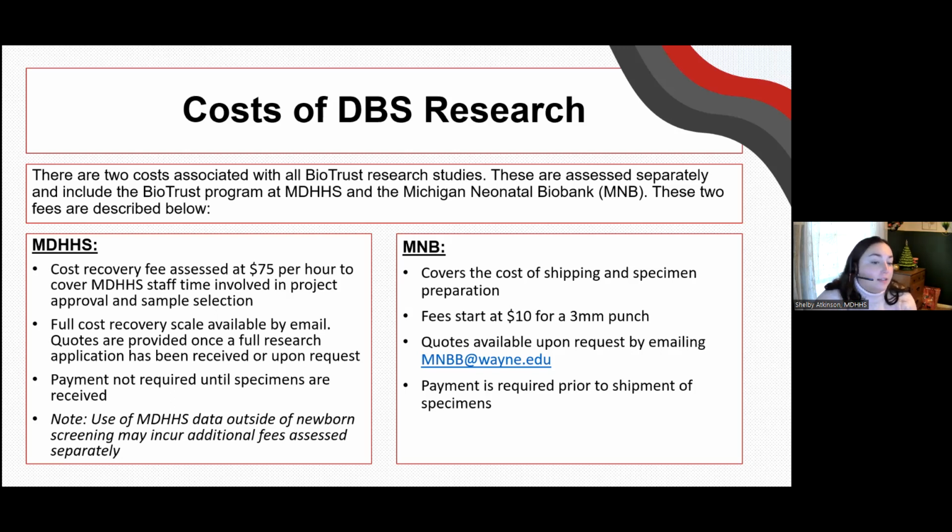Now, I will note that if you use MDHHS data outside of newborn screening, there could be additional fees. I know our vital records team and our cancer surveillance team have their own systems for recovering their staff time involved in these kinds of projects as well.